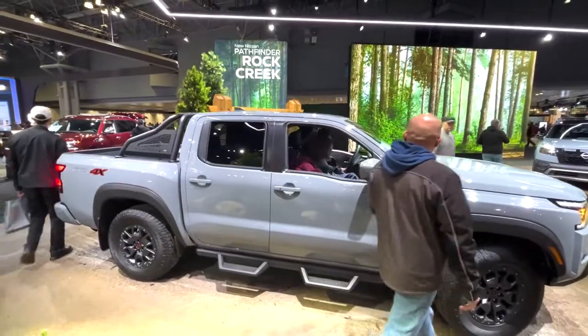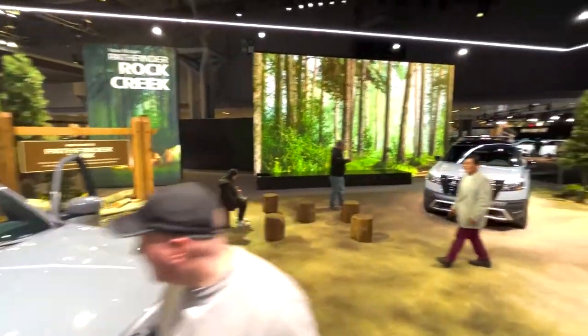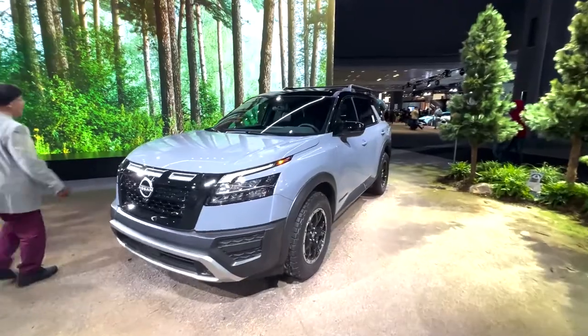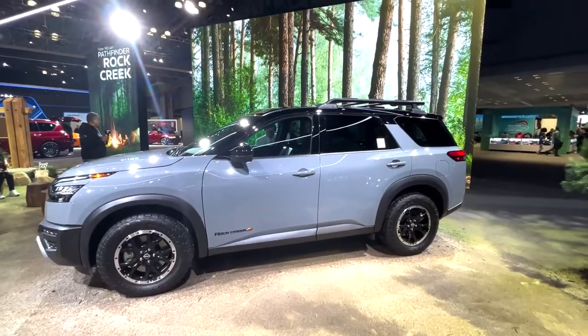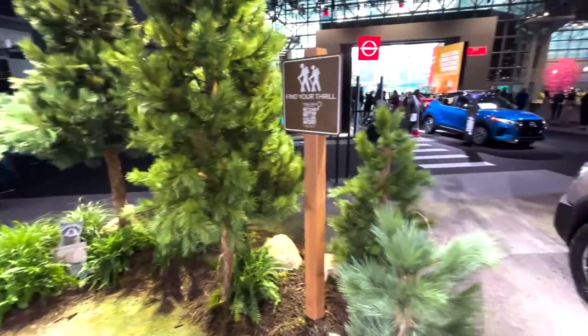Rock Creek. Yeah, that's cool. Here it is. This is the Pathfinder Rock Creek. Cool. And they've got it all outfitted as such.